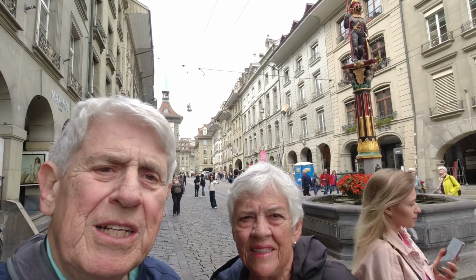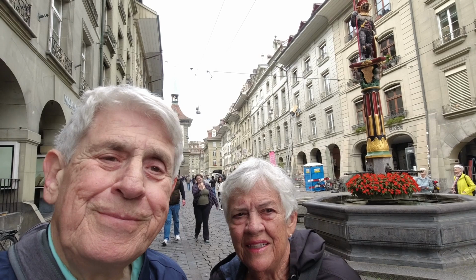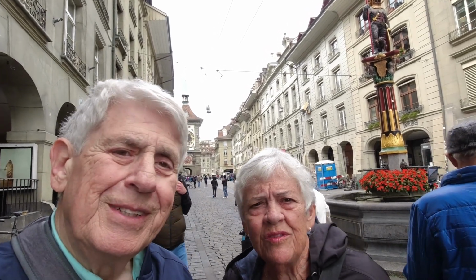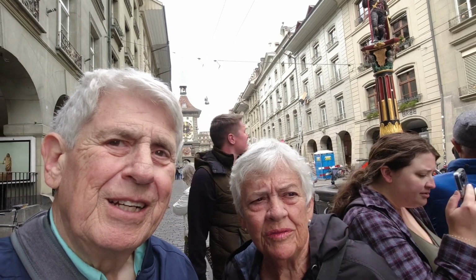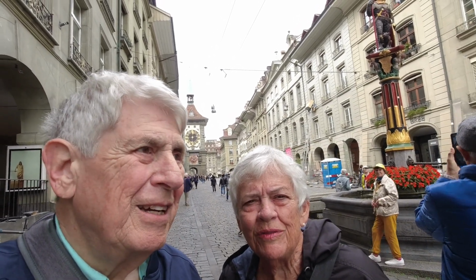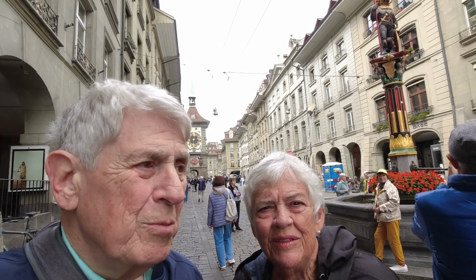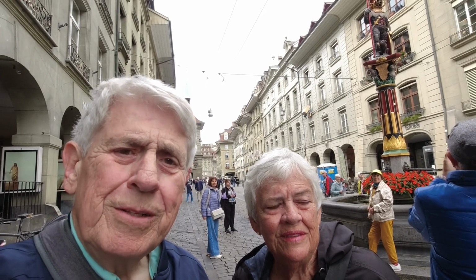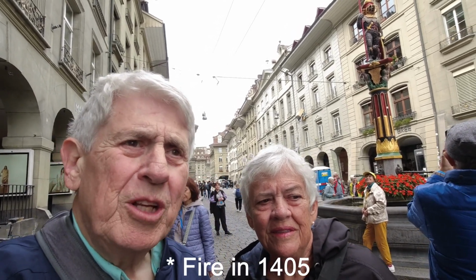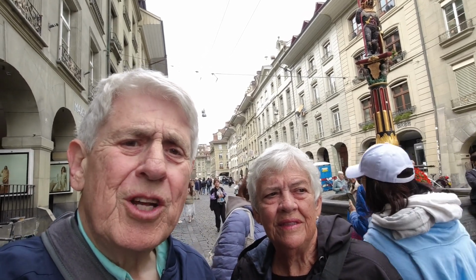And you see the fountain behind us, a bear, and that's what Bern means, bear. Beautiful city. Very friendly, lots and lots of shops. It almost reminds you of an old New York. But the architecture is so different and so pretty. No big tall buildings in this area anyway. Bern was originally wooden, and then a big fire occurred, and by law they can only build stone buildings from that point. So everything here is all made of stone.